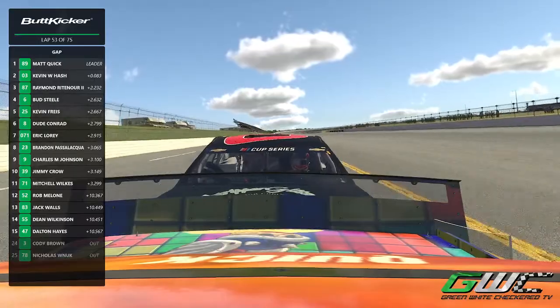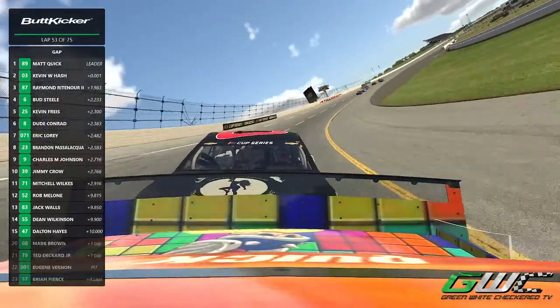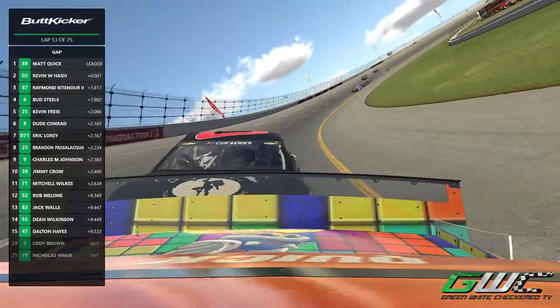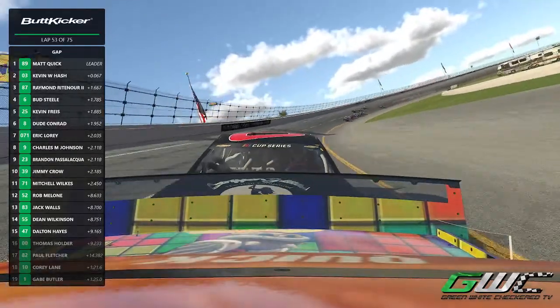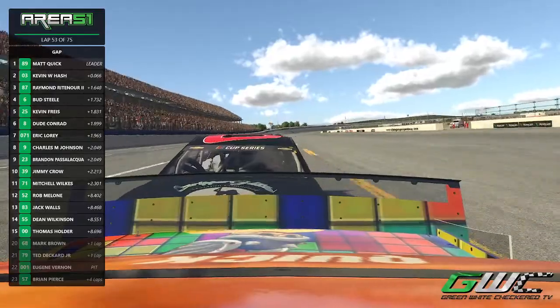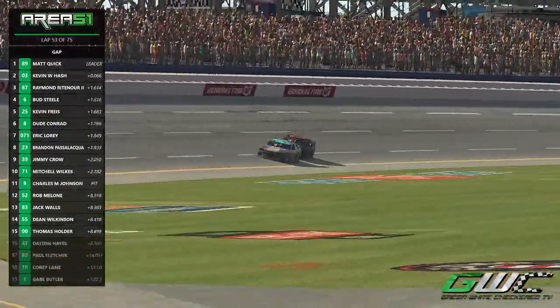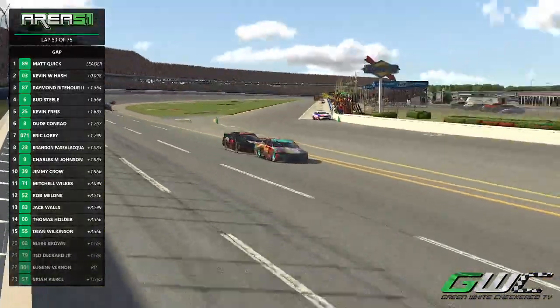So you can see Matt's getting all the push he can get right now from the 03 of Kevin Hash, just trying to see if they can build that speed up before this lead pack catches them. Yeah, it actually worked out way better for him this time than it did last time. Last pit stop I thought it worked flawlessly. They were the fastest 2 cars on the track catching the main draft, and they were able to ride back there and stretch it out a couple more laps.